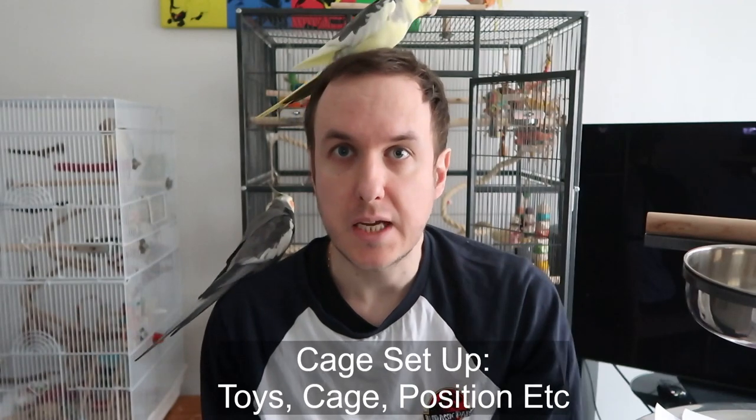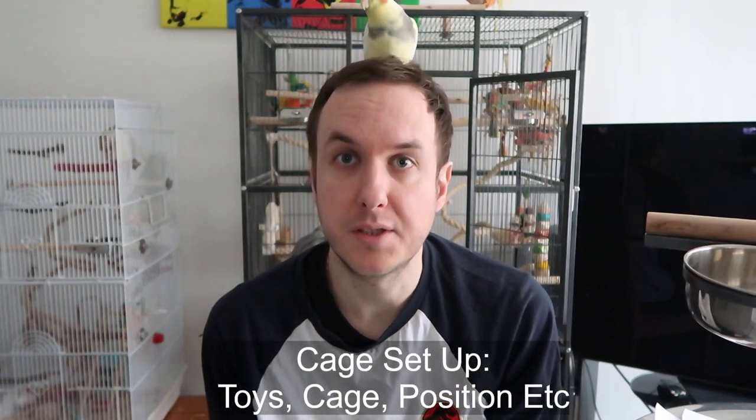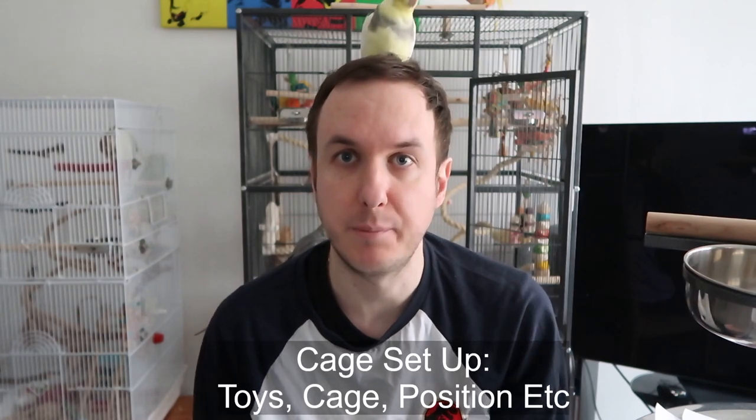My next thing is cage setup. Cage setup is very important because that's basically your bird's home, and it's where they're going to rest and spend a bit of their time.